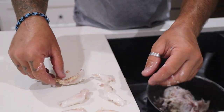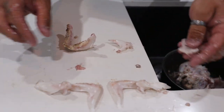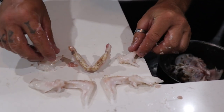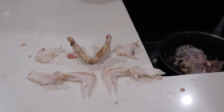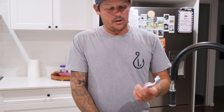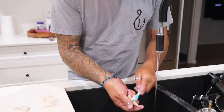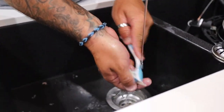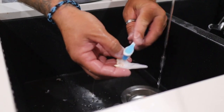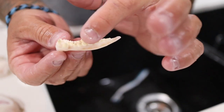So you should end up with two top ones, two side ones. The bottom jaw will stay in one piece, and the two bits that connect into the bottom jaw. So 2, 4, 6, 7 pieces. That's it. All you gotta do is grab the missus' toothbrush and scrub in between the teeth here. Then give it all a good little wipe over. And that's what it should look like at the end.